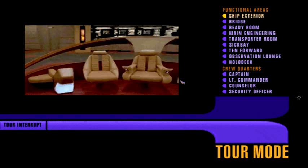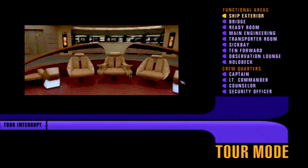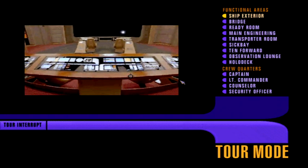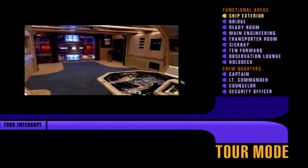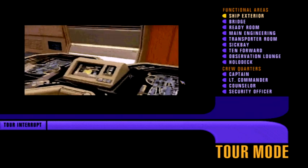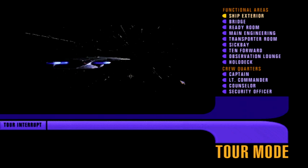I'm Commander William T. Riker, and for the past 7 years I've had the honor of serving as first officer of this vessel. My job is to make sure the ship is 100% ready at all times to carry out her captain's instructions, and that requires me to be intimately familiar with every detail of her operation. Over the course of this tour, I'll be sharing some of those details with you. If at any time you would like to interrupt this tour to explore on your own, just activate the Tour Interrupt control.